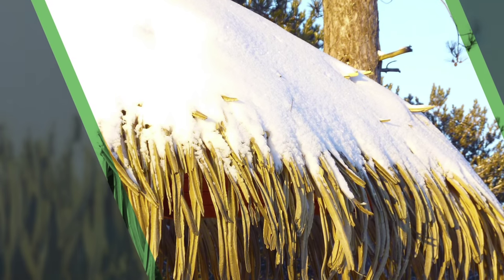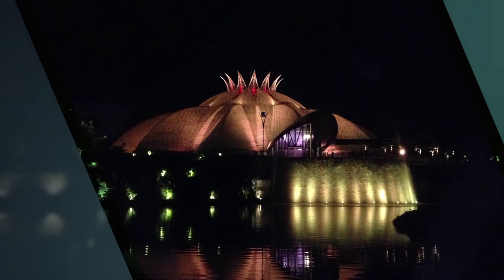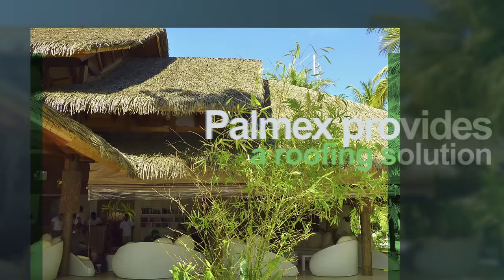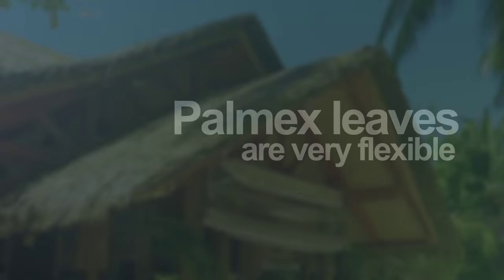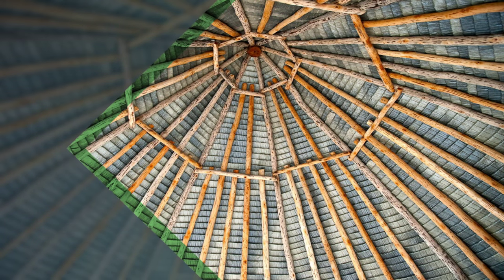Palmex synthetic leaves are very flexible and can be installed on any shape or style of roof. Whether it is a simple awning or a complex roof with valleys and ridges, Palmex provides a roofing solution. Palmex can be installed on open wood structures where the leaves are visible from below, or it can be installed on top of an existing wood or metal roof.